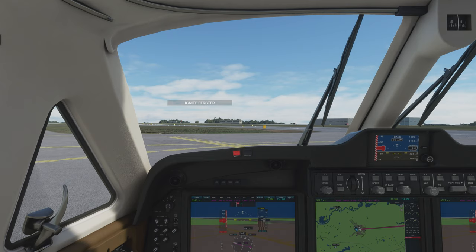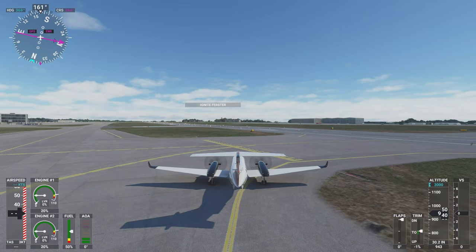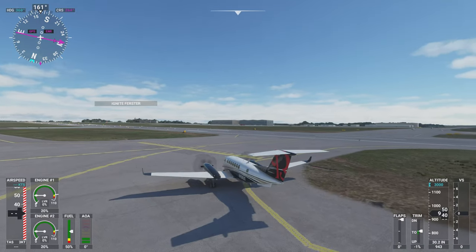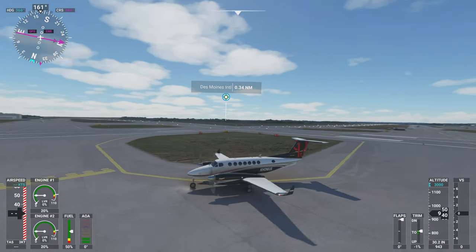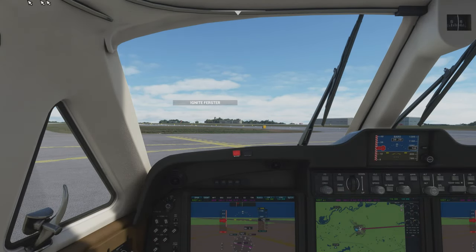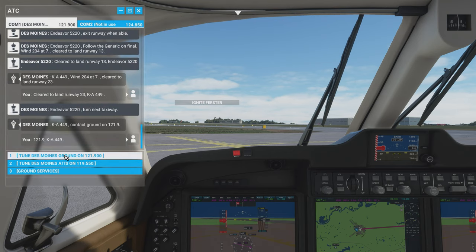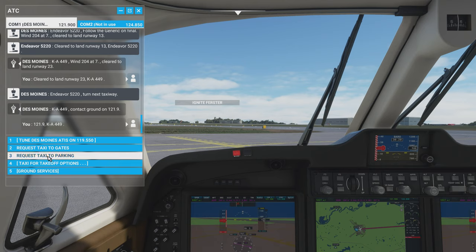121.9, KA449er. I should probably turn taxi lights off. I never think about lights. Okay. Just look around outside for a moment. The controller turned off, so I'll use the trackball. Okay, so they want us to contact ground. And we want taxi to parking.